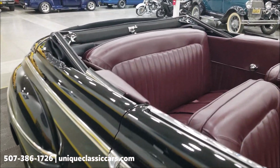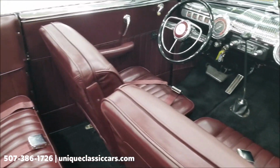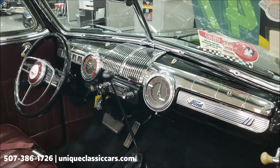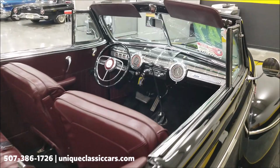Take a peek at that interior from the passenger side. Like I said, mahogany leather, deep, rich looking interior. And take a look at this dash. You gotta love all the chrome. 47 dash, kind of that Art Deco yet cool looking dash.